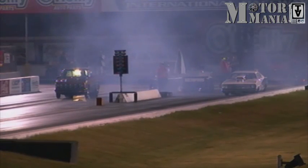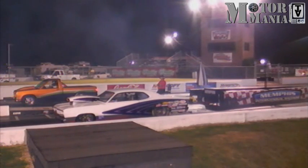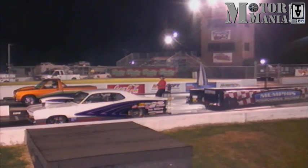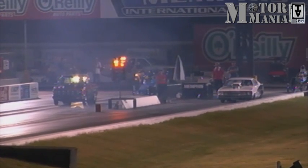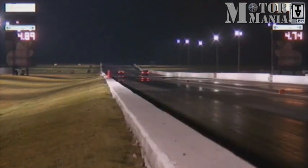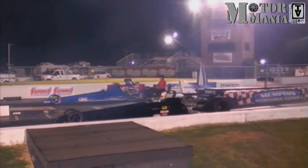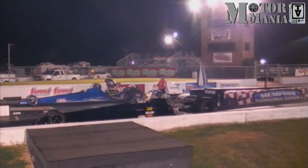Johnny LaBoose Jr., the White House, Tennessee runner. Here comes Caboose, taking on Randy Seal out of Pontotoc, Mississippi in the pickup truck. We are in Brodix Cylinder Heads, round number 4. Randy Seal takes out the hitter, LaBoose Jr. Perfect. Take out LaBoose. Tell you what, double breakout. Randy Seal was a winner. Caboose knew he was in tough. Seal was perfect on the tree. Caboose trying to play catch up, couldn't run him down, broke out trying to do it.